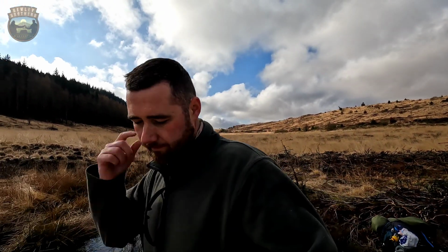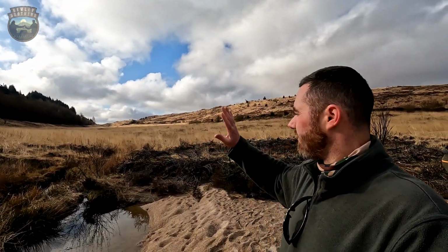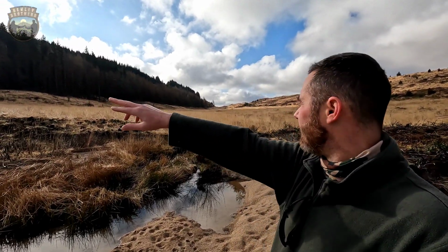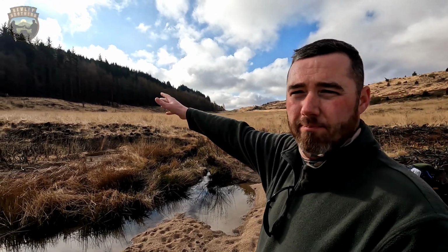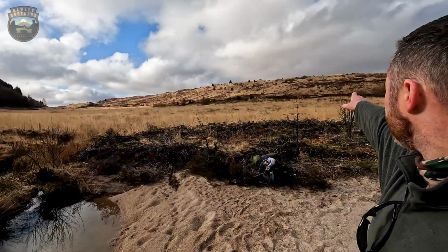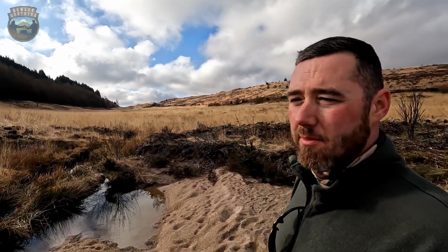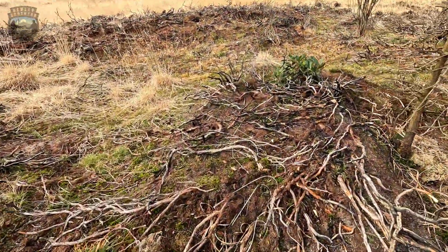So yeah, I was looking a little bit about what happened here with the wildfires, and it was in the back end of April 2021. And all this moorland here caught, and a few acres just scorched. You can see all the trees. Andy was up there earlier having a look, and a lot of those trees right at the front are all scorched and black. There were a few scorched trees as we walked in that path. And yeah, the grass has grown back pretty quick, but as you can see here, it's just dead.